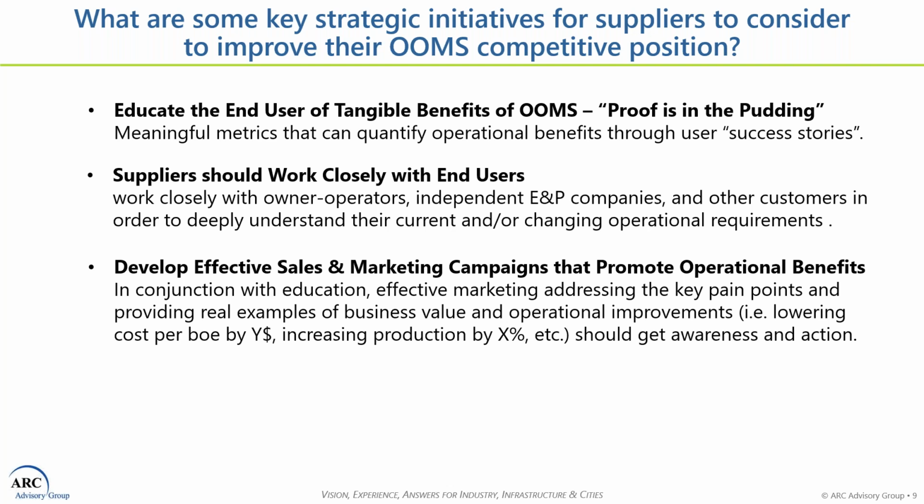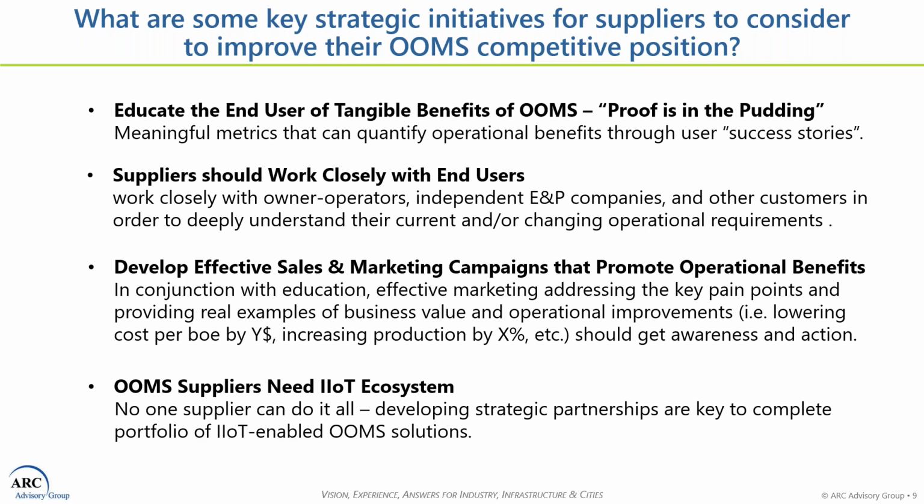Lastly, in this day and age, OOMS suppliers need to develop an IoT ecosystem. No one supplier can do it all. And the key is developing key strategic technology partnerships to be able to complete a portfolio of IoT-enabled OOMS solutions that can really add value.